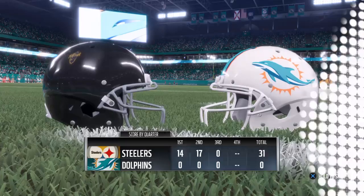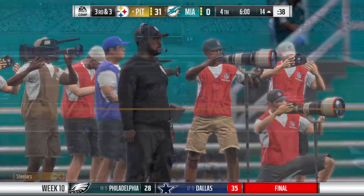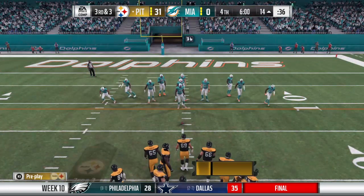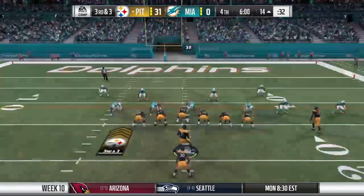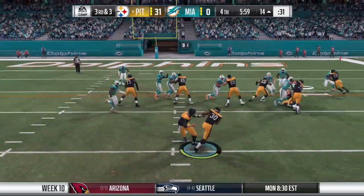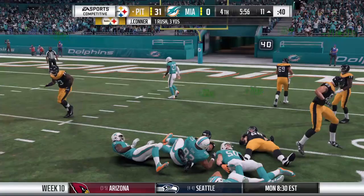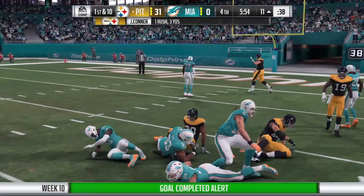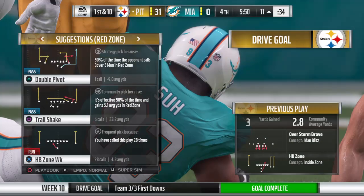Back now in Miami. And the Steelers on 3rd down. They've only converted once in 4 tries. Here it's 3rd and 3. First carry for James Conner. And the broken tackle helps lead to a 1st down gain. Give him 3 yards and a fresh set of downs.